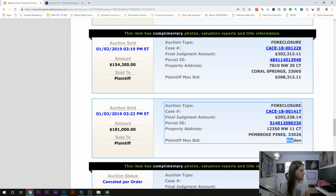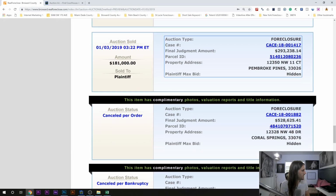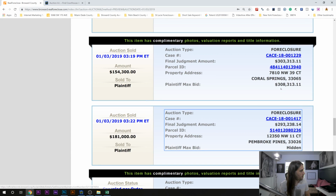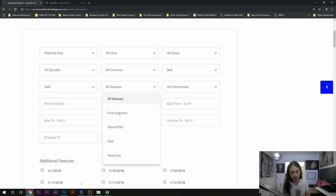And when it's hidden, they may not have inputted one. I think it always either says hidden or it says something, so you just don't know. But when you do have a plaintiff max bid, it gives you a solid idea of what the plaintiff is willing to bid up to, so what you would need to bid on top of to acquire that property. So when looking at the auction and how much profit is involved, a plaintiff max bid gives you a better idea of what the property is going for.